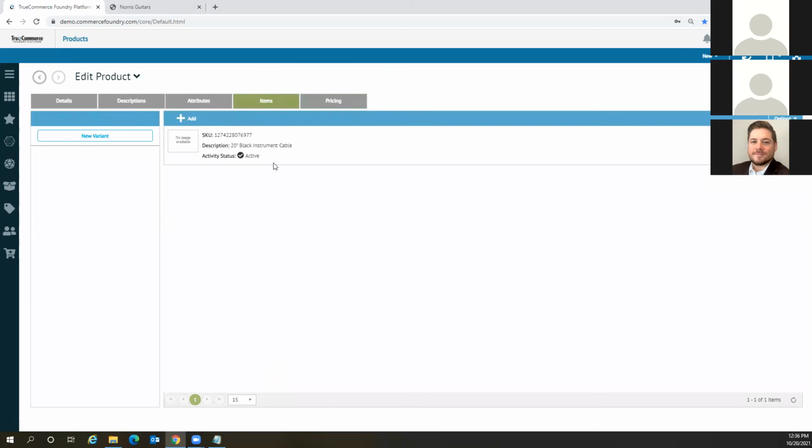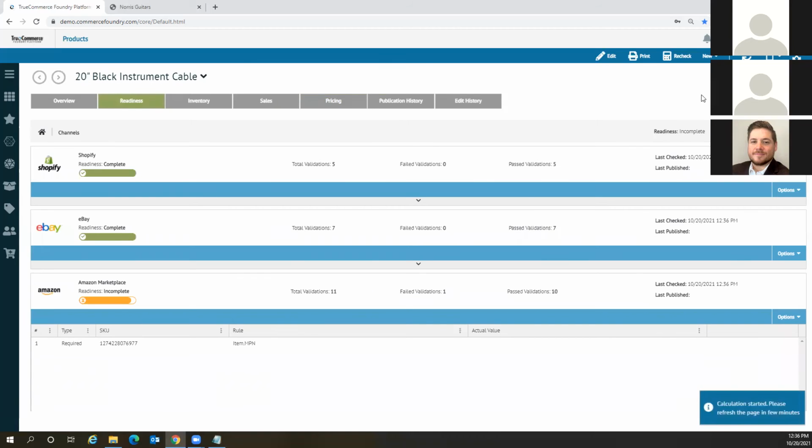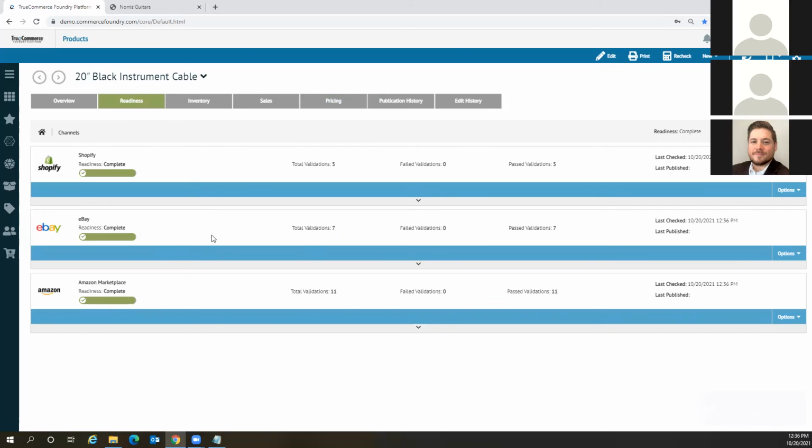And then you have the ability to go in from within there. We can go back to our screen here, rerun our readiness check, and you'll see here now it's past completion. So now this is telling me this is published out to Shopify, it's published out to eBay, it's published out to my Amazon Marketplace site.